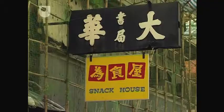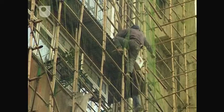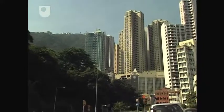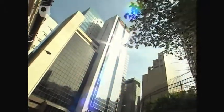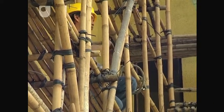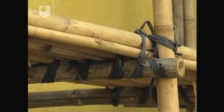In the Far East, though, it's very common to find scaffolding that's not made of metal, but rather scaffolding made of cheap and abundant bamboo. These Hong Kong skyscrapers were all put up using bamboo scaffolding. But whereas metal scaffolding uses clamps to make inflexible joints, bamboo joints are only lashed into position with cord. So how do these bamboo structures manage to stay up?